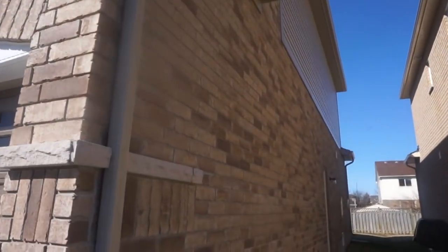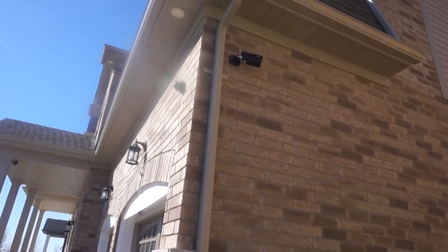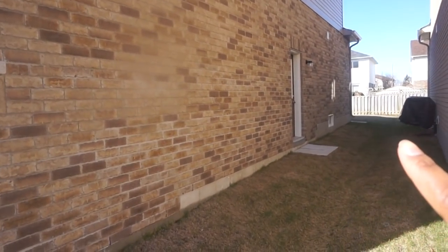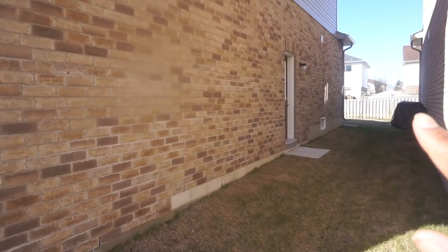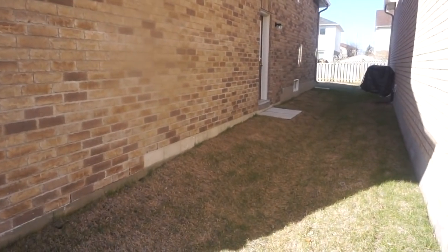The third camera and one of the bullet cameras is at the side of the house. And what I love about this is the fact that we have a side door here. So in the event that somebody was trying to break in at the side door, we would be able to see that and all of the activity going on this side of the house.